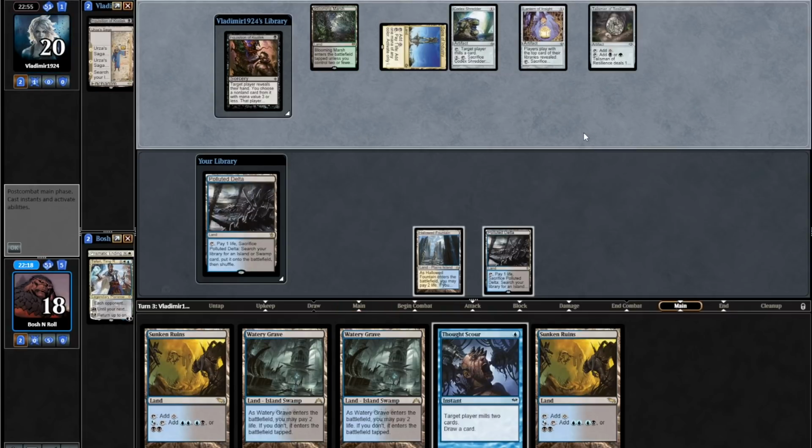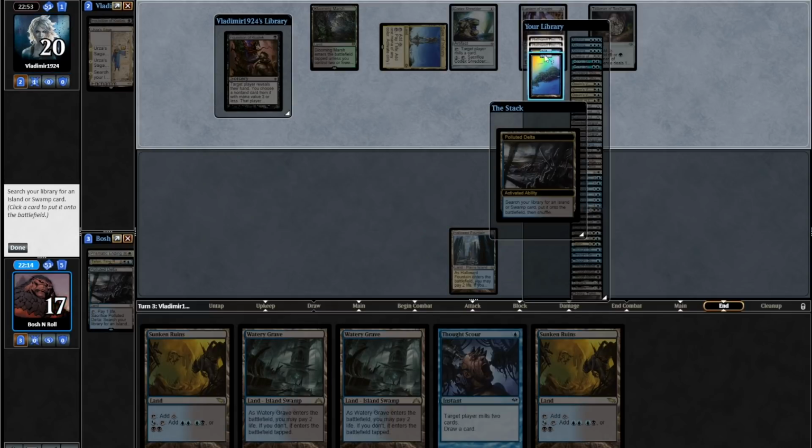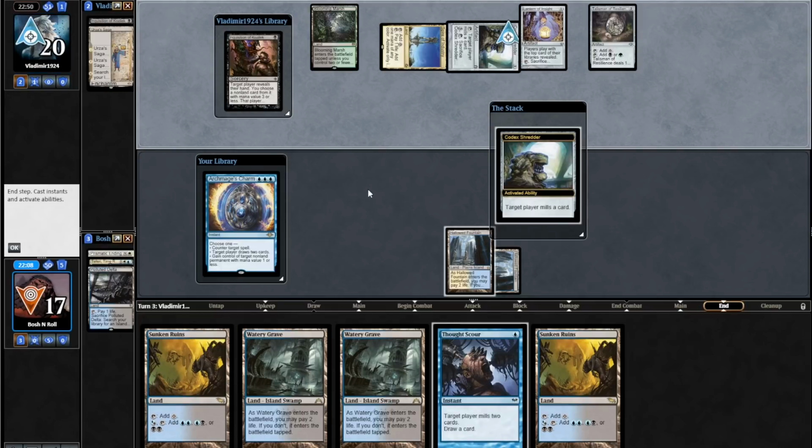Okay, so I have to shuffle my deck here. I don't want Polluted Delta. The Hallowed Fountain. Okay, cool. This is great. This is exactly what I wanted. Now there's a good card on top of my deck.